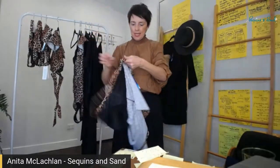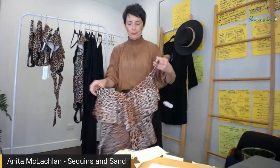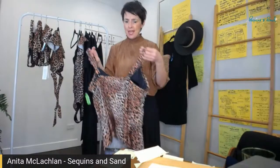Rightio, so that tankini is $129.95, and you'll find it in the swimwear or plus size swimwear section of the store. And then you go to the tankini icon, and then up she'll pop. It'll be there with a new sticker on it because it is a new release. Fantastic. Now, what do you wear with this tankini top?